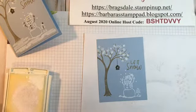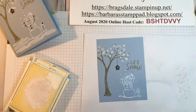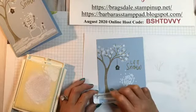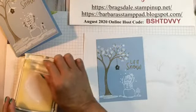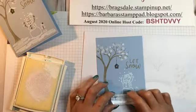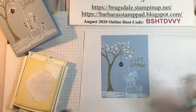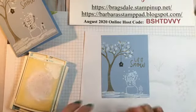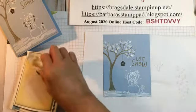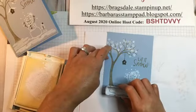And then the same tree shadow that I did in the earlier card. Let me clean that off. I used it to represent snow on the ground. I didn't want to use the snowflakes, but I wanted it to look like there was snow on the ground. So just keep inking it up and then go all the way across. You can flip it around if you want. And then any little areas that might need some snow, you can go back and fill those in. I think that's good.